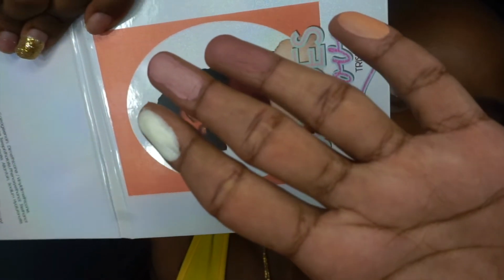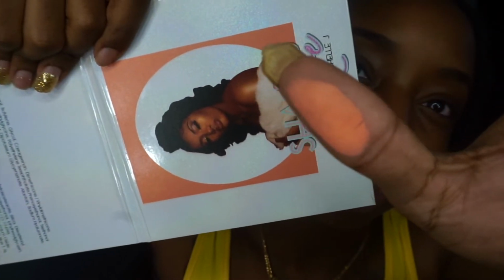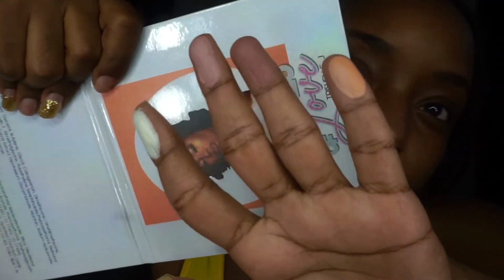So this is just to show you guys how pigmented these are. Look at these, like, so pigmented. Oh my gosh, this orange is like setting me on fire right now. So let's get into this, guys.